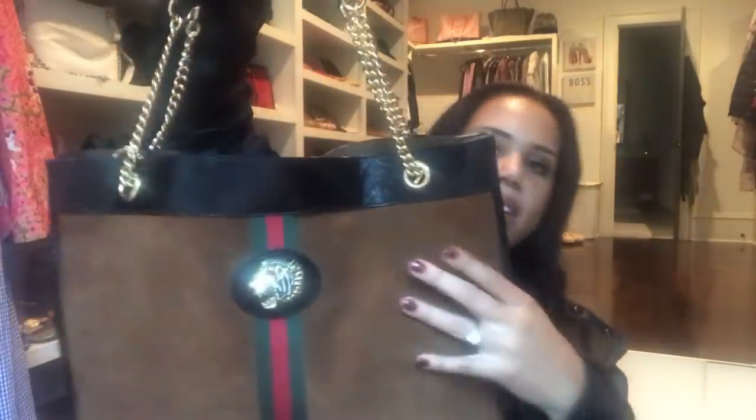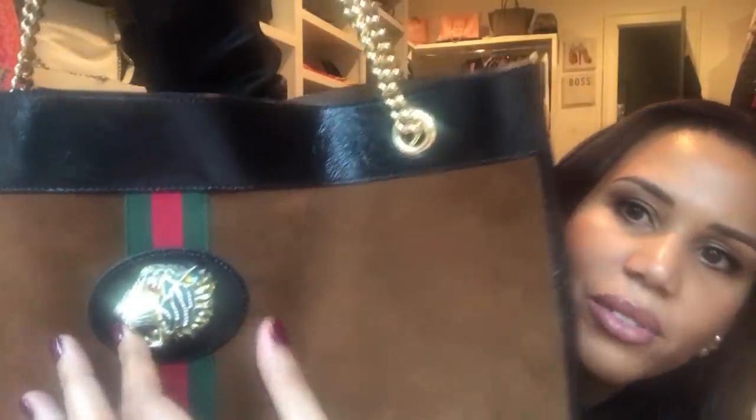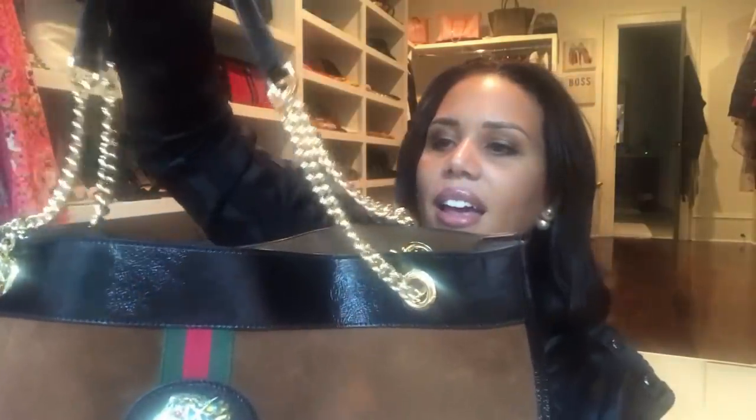This has got a suede, of course, exterior. It's got the signature Gucci grosgrain ribbon. It's got the little, what is that, a tiger head? And then this chain detail on the strap and the black leather that lines it. Let's take out the stuffing. On the inside, it's leather. And is the bottom suede? Oh, and it comes with a little suede pouch. So if you needed a clutch and you were in a pinch, you could use that clutch.